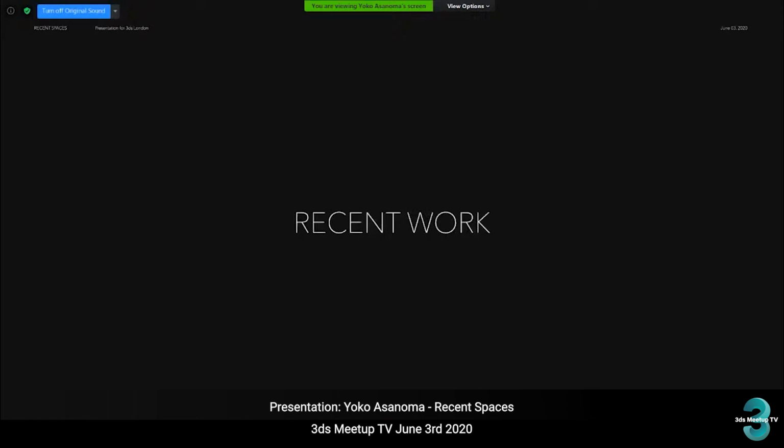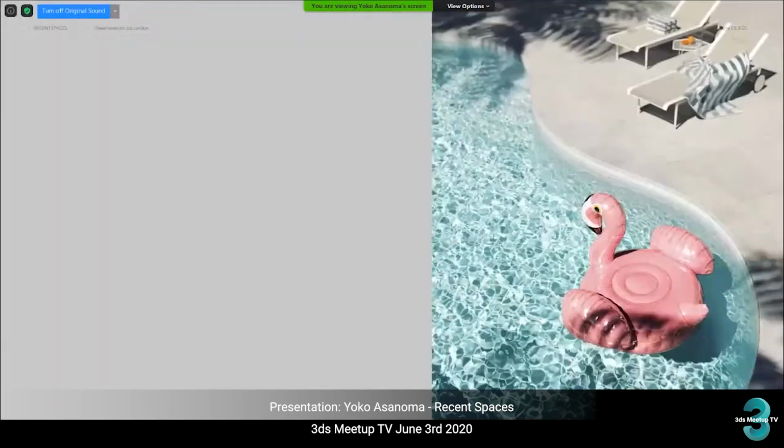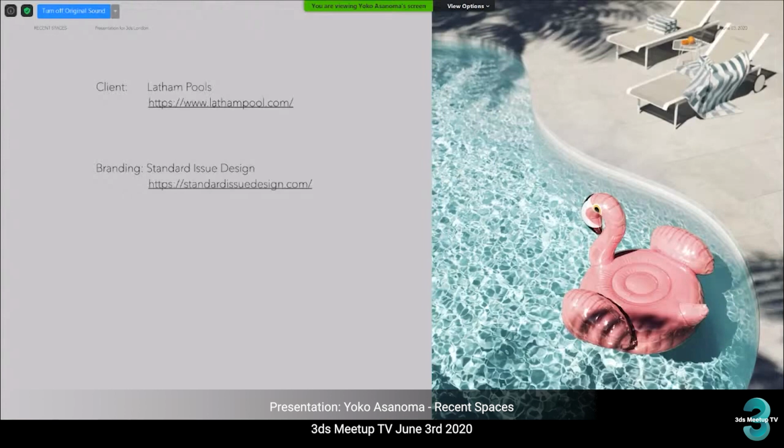Now, let's move to our very recent project. The project we worked with Latham Pools, who is the largest manufacturer of the fabricated pools in the world. Our mission was producing the most realistic swimming pools. There's no designer or architect involved in this project, so we provided all the way from the design process.